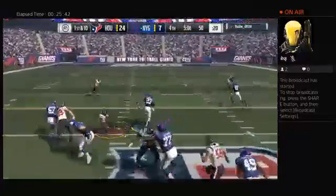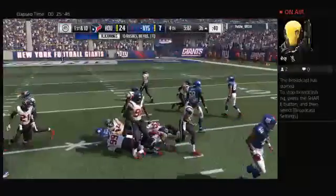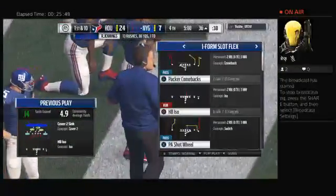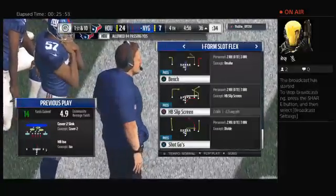Now a handoff here to his running back. And he's brought down. It's a gain of 14 there. And that leads to a New York 1st down. Now that run is one to build on.